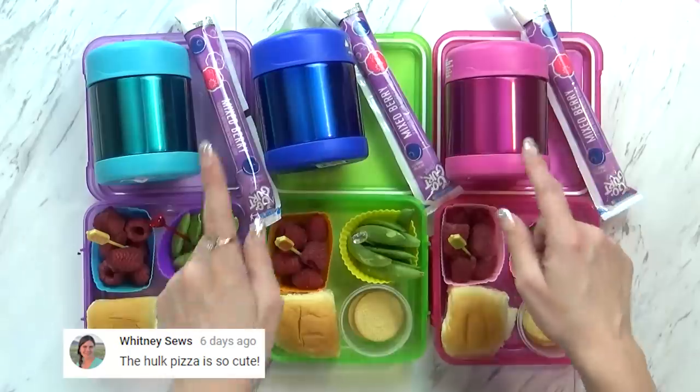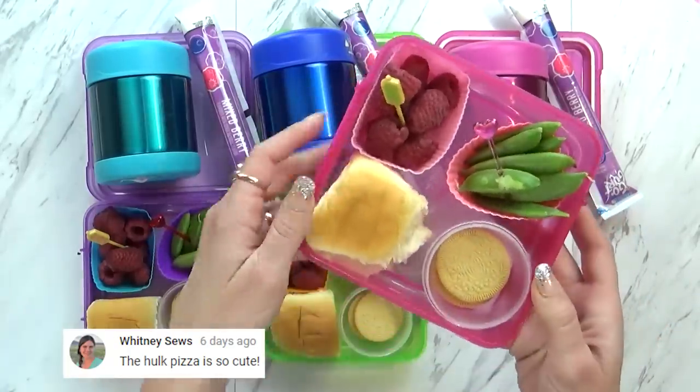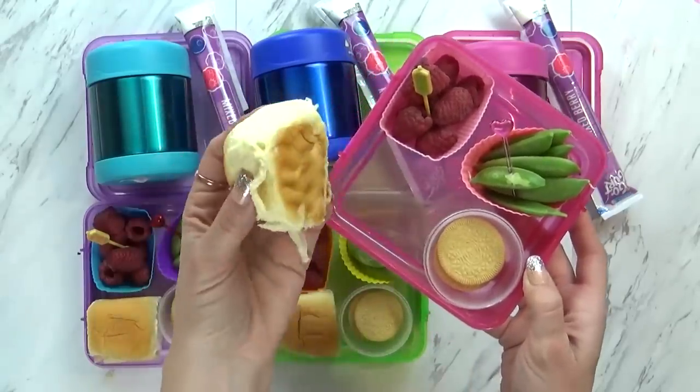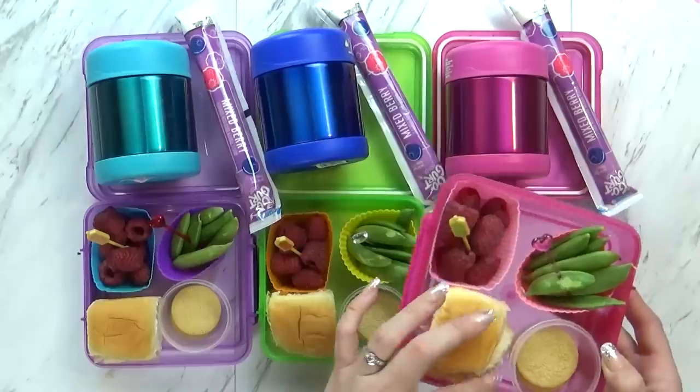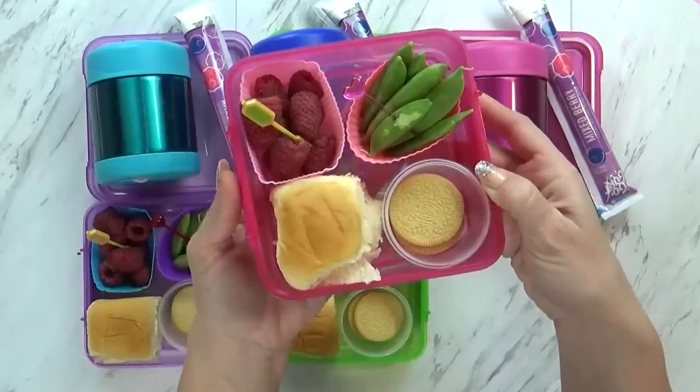Now to go along with our leftover chicken, I'm also giving the kids some leftover Hawaiian rolls. We had a big party for Mother's Day over the weekend. We have lots of these rolls left, but they're nice and soft still, so they're good. Over in this corner, I have some raspberries with a fun little pick for the kids to use.